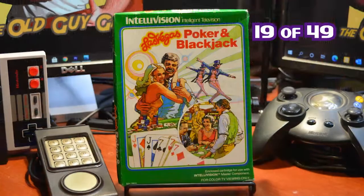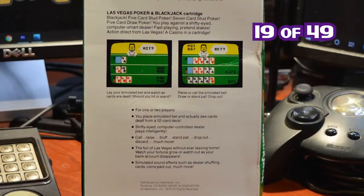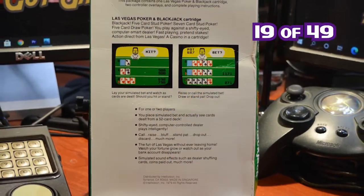So starting right off, an Intellivision Ink copy of Las Vegas Poker and Blackjack. And you think, oh, that's the pack-in game, right? Yeah, but when you think about it, everybody had Mattel versions back in the day because it came with the system for a long time. But you didn't see many in stores, so I consider this to be rather rare and unusual, to pick up a retail version of Las Vegas Poker and Blackjack. So I was really happy to have that one.